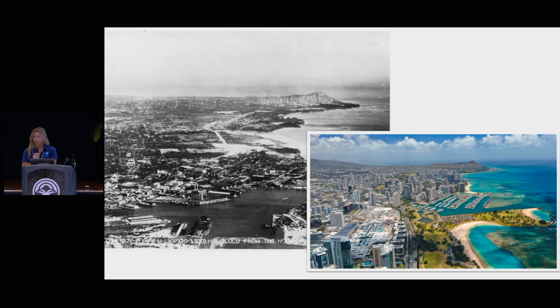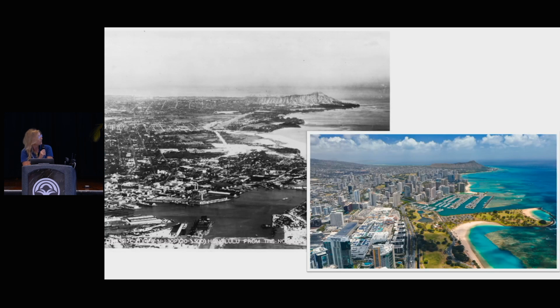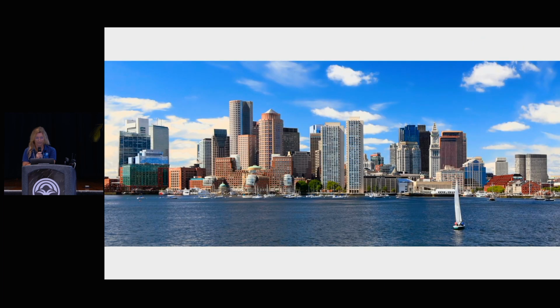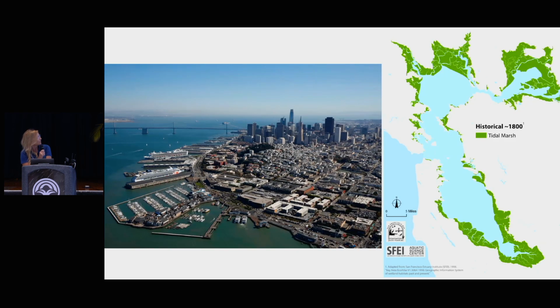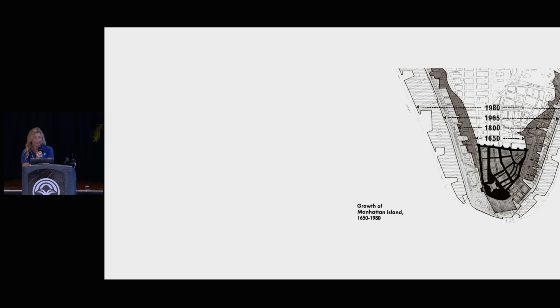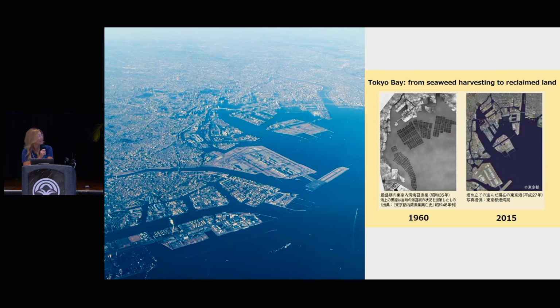But we're not alone in this. Actually, it's something that's pretty widespread, this development on wetlands. So the San Francisco area is actually developed out on filled marshlands. Boston as well is built out along marshlands. New York City also. And Tokyo.